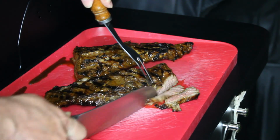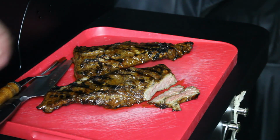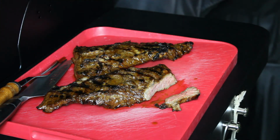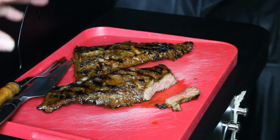Slicing the steak against the grain. It's perfect. That is so juicy. That quick searing like that really just locks in the juice and the flavor. And that Cookwell and Company marinade is really good.